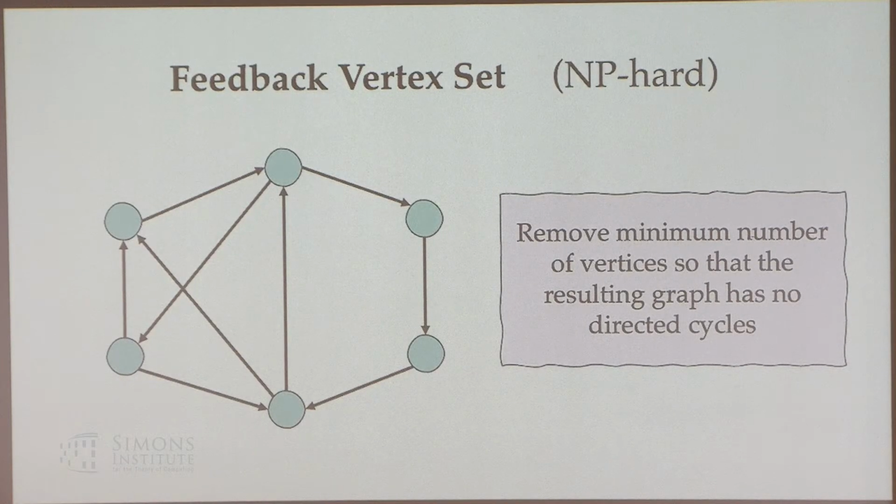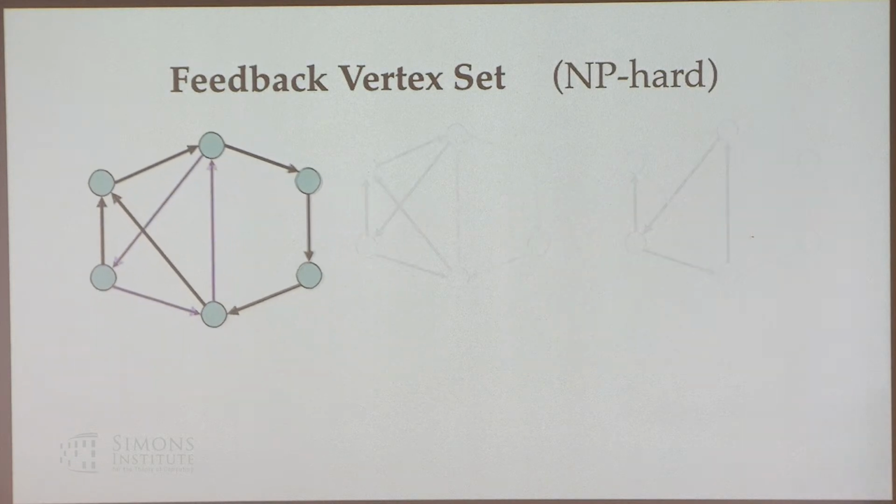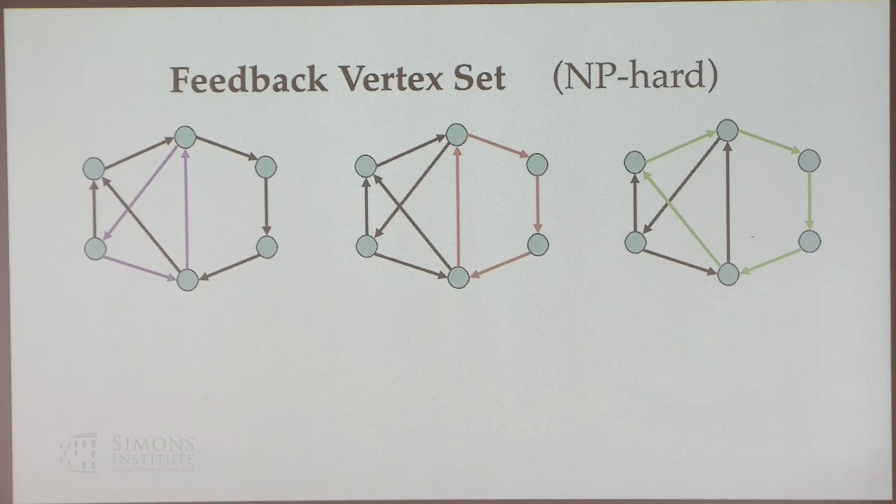So how do you find this? Well, I'll show you a couple of examples of gadgets that I've found through SAT solving. So here's a classic, very old NP-hard problem that's called feedback vertex set. And the situation here is that you get a directed graph, and the goal is to remove the minimum number of vertices so that the resulting graph has no directed cycles. So let me show you a bit with an example in this graph. Here are the directed cycles that are present in my graph.